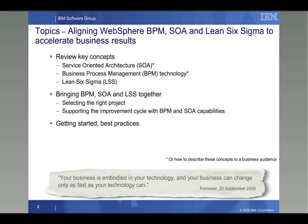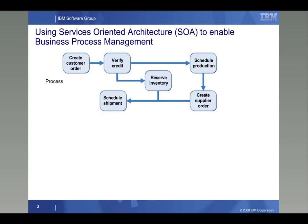Before I move on from the agenda slide, note the asterisk by the first two sub-bullets. What I've observed is that there's frequently a divide or a disconnect between Lean Six Sigma practitioners and IT. I think there are various reasons for this, but to gain the most benefit and leverage from BPM, SOA, and Lean Six Sigma, it's critical that Lean Six Sigma teams, practitioners, and executives have a basic understanding of services-oriented architecture and BPM concepts and capabilities. I found the next couple slides to be useful in getting the basic concepts across to a business audience. Next slide, please.